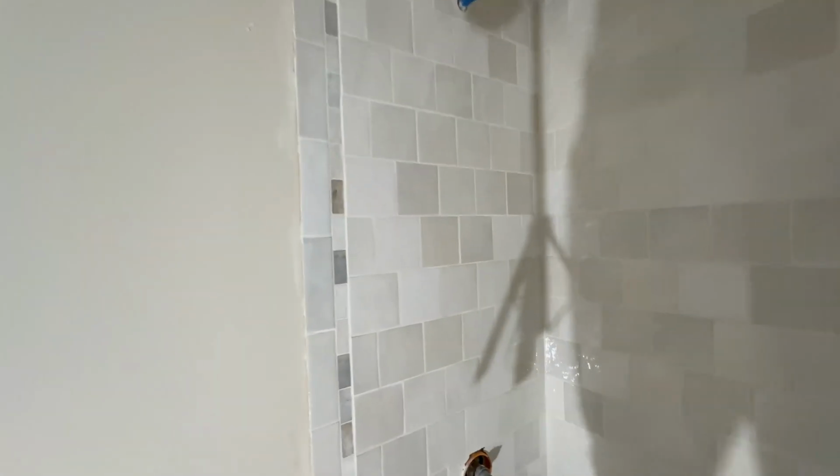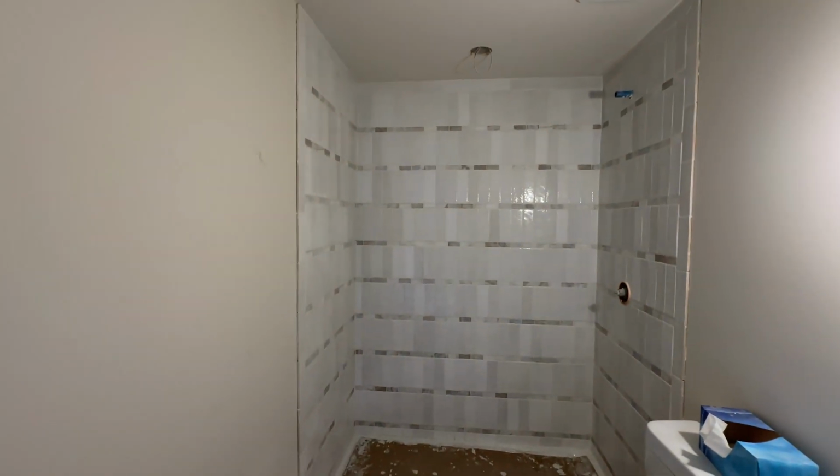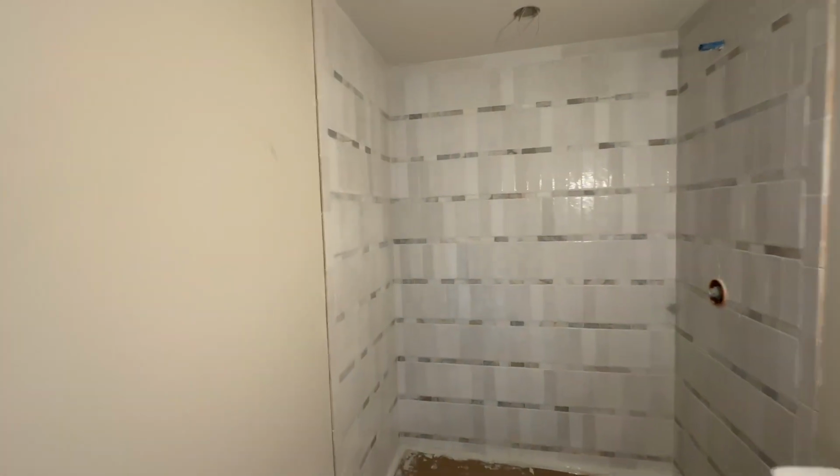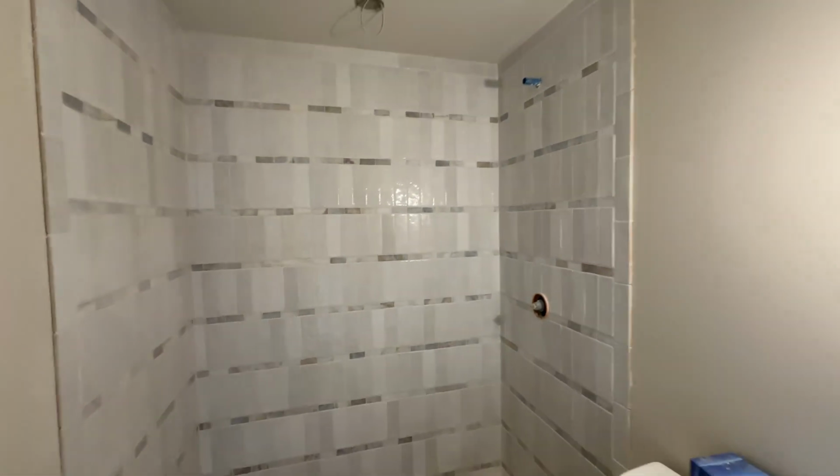I've washed most of the haze off. That will be really easy to get off with just a dry rag. I'll take care of that next week. Let's go up and take a look at the shower because it is so good. How great is that? I just love the little subtle stripe detail. Still some haze to get off and it will come more to life, but so happy with how it turned out.